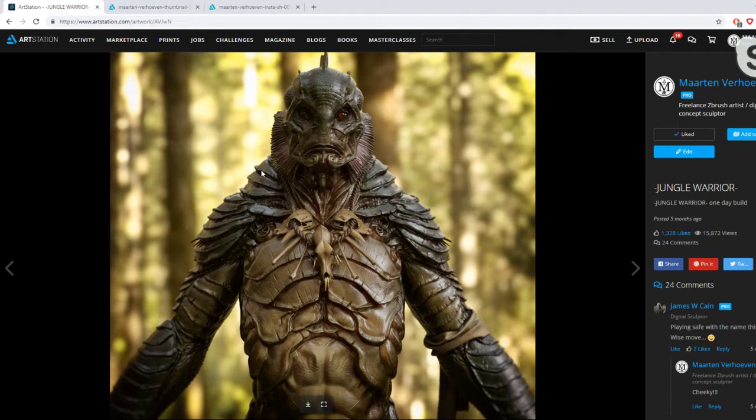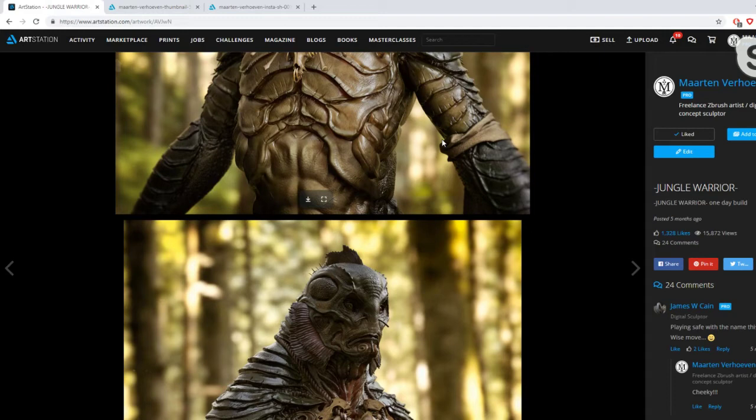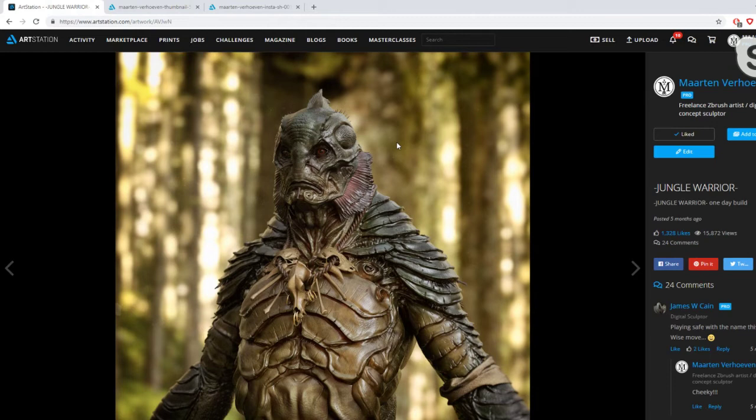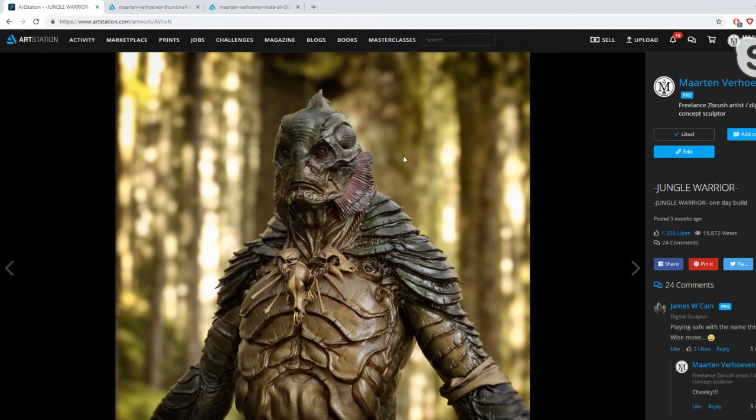Is this only an HDRI, or are there some additional light sources for this render? Nope, this is one HDRI, and in this case it's also the background. So it's straight out of KeyShot. I did a color correction on it, and that's it. No post production on this. In your case, this is like a 2 day job, right? One day. Okay, sorry for insulting you.